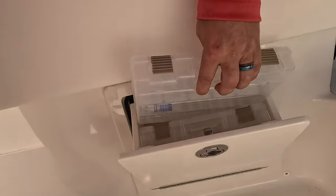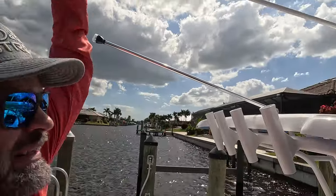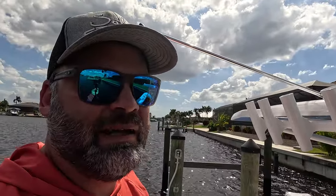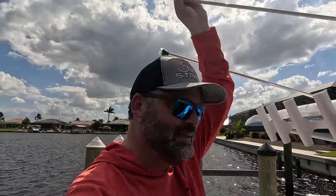I'm a fisherman. I'm going to use that. So I went over what I was super excited about, what I was concerned about. Two things that surprised me: I got this super long antenna. I really don't think I need this long antenna. I'm going to research why they put such a long antenna on. This is going to get in the way of me casting. I'm going to be banging into this thing constantly.